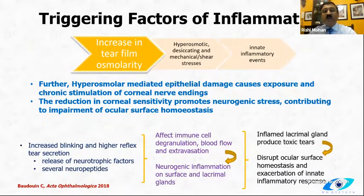The increase in tear film osmolarity produces hyperosmotic and desiccating mechanical shear and stress and leads to these innate inflammatory events.